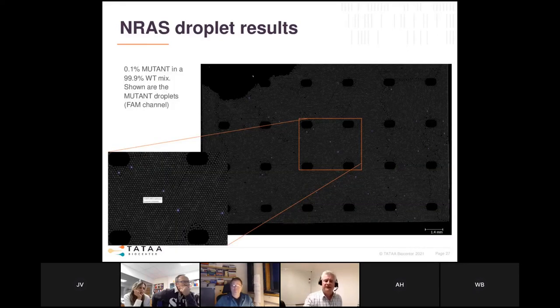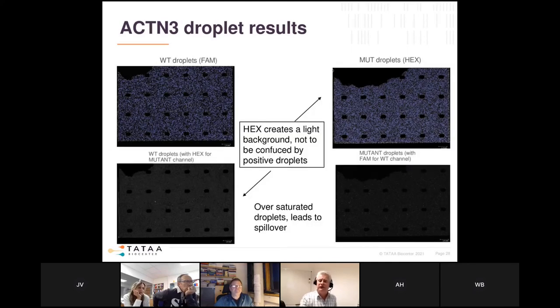And then if we now analyze a sample where we have 0.1% mutant, 99.9% wild-type, here is the chip, and here is the enlargement of the chip. You can clearly see with the eye the difference between the bright positive mutant reactions and the background with the wild-type sequence. And here is this data for the ACTN3.